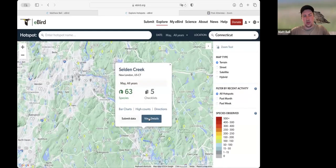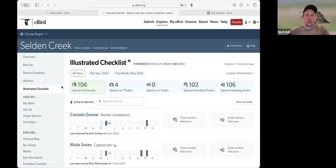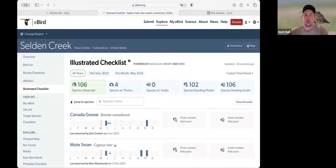Let's pick Selden Creek. So Selden Creek has 5 checklists all time. So if you were to go into the illustrated checklist, you're going to see an incredible lack of data. So that's not to mean that birds aren't going to be there, obviously. It just means it's not a location that birders necessarily go looking for a certain target. So bar charts are good at places, especially along the coast, some of the inland parks, etc. If you're just trying to figure out what you can see at a singular location. So using eBird in that matter is one way.